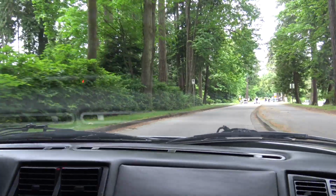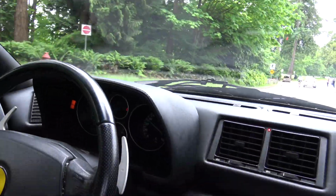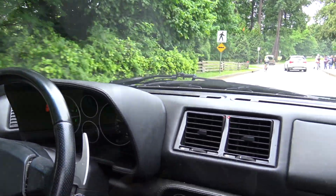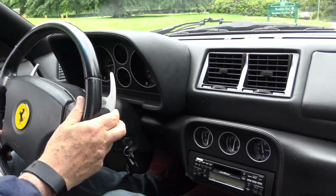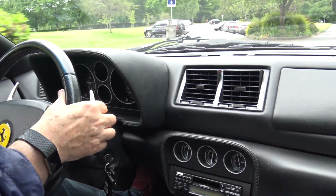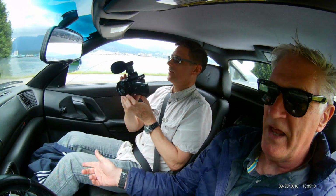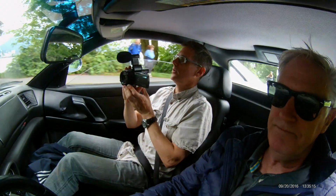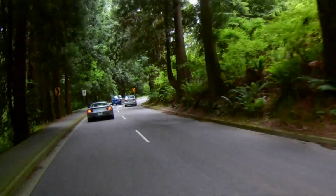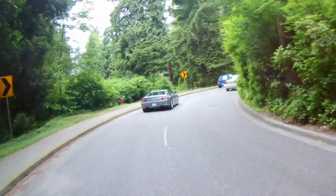So are you in second gear right now? You're in second gear. And how many revs do we have going? About 2,500-ish. It's got quite hard suspension. I'm going into third gear now. See, it doesn't bang like modern ones. See, I bottomed out then. That was your front chin spoiler? Yeah, see, I bottomed out. Well, this is a very low car.